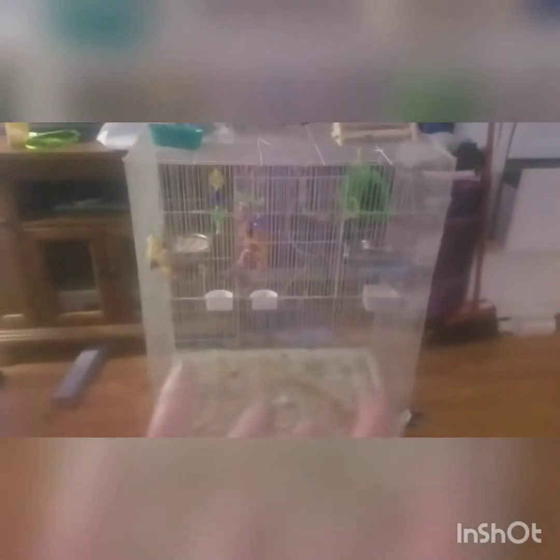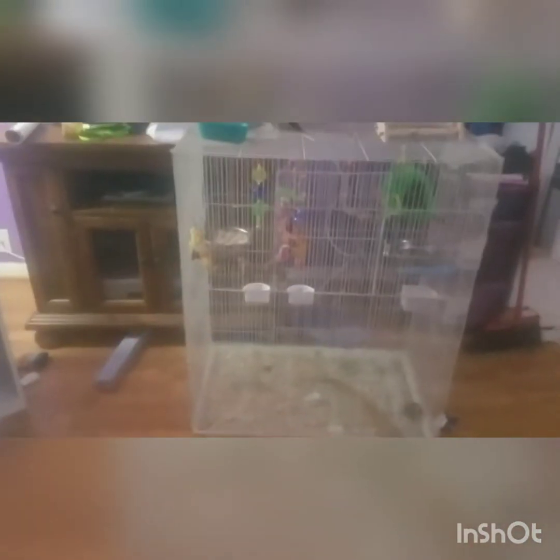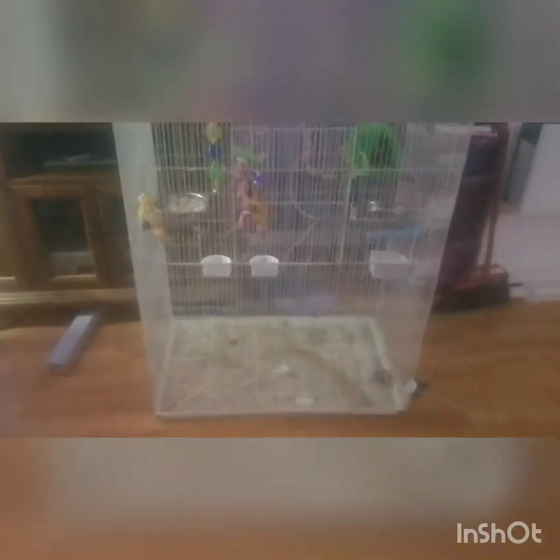So this is the actual cage. The bottom's dirty. I need to clean it out. I really want to get some liners. So on top of his cage, he has a bath that he does not use. He does not take baths. I have to spray him, and he don't like being sprayed.